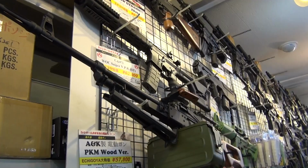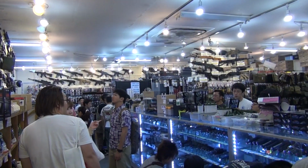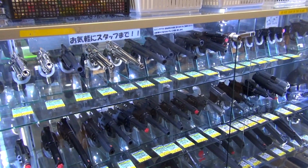We're in Ichigoya, in Akihabara. It's one of Tokyo's best Airsoft shops apparently. So let's take a look around. As you can see, the Tokyo Maru stuff is really prevalent again. It's pretty popular amongst Japanese players.